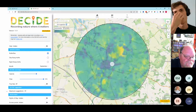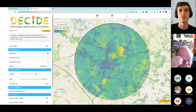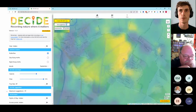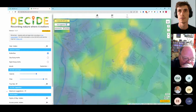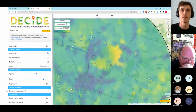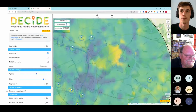In addition to that, we can also get some suggestions about where to go, and this is pulling information from where local footpaths are and things like that. So for example, this big yellow patch, you think, surely it's really high priority. Why aren't there any suggestions here? Well, this is a little airfield, and so we don't want to be directing people here. We still want to show that it is high priority. We would still like to get records here, but we wouldn't necessarily advise that the casual recorder wanders over there.